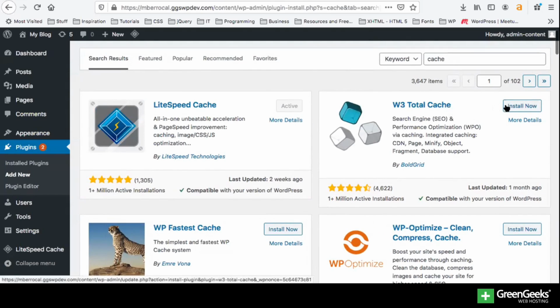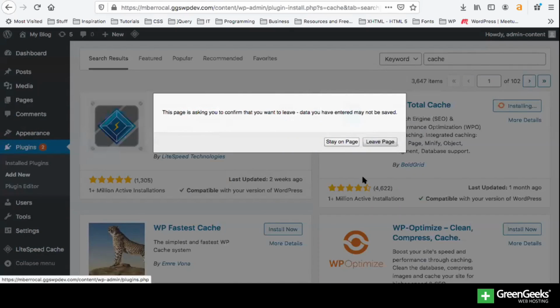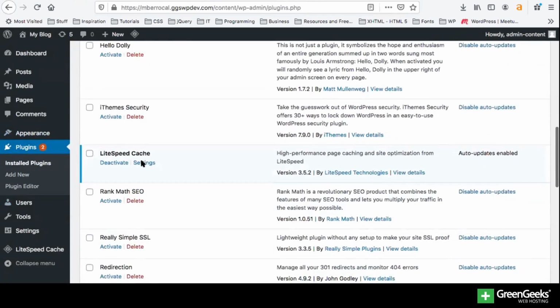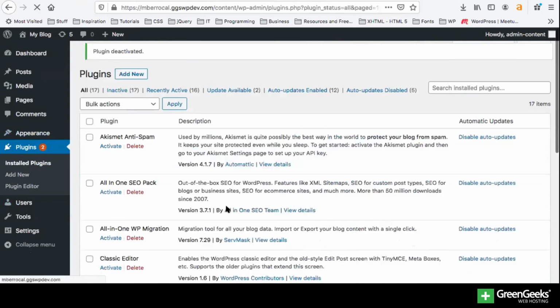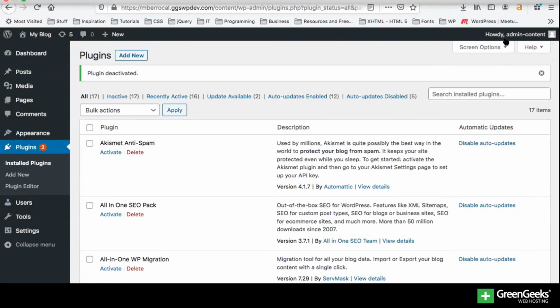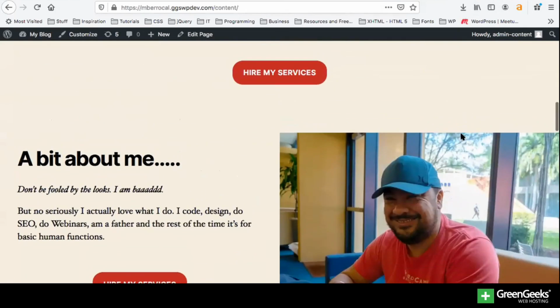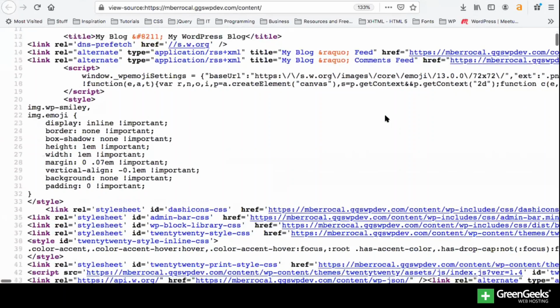But this one is also a really, really popular one. It has a lot of control. I use it from time to time. Let me deactivate this one so I don't get into any conflict. Let me go back into plugins over here, and let me deactivate this one. Deactivate. And now if we reload over here, we should get the page again, but now everything is not cached, as you can see over here.